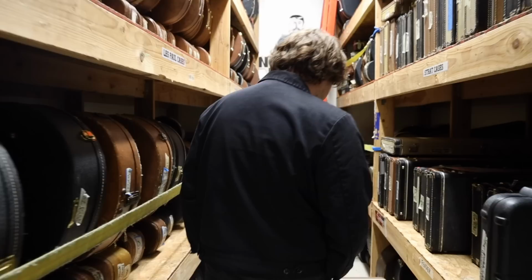But yeah, we have a really cool guitar today. Let's get back to what we do here, which is Guitar of the Day. What is this? I don't know what that is.